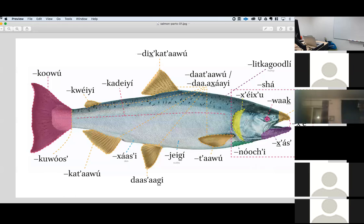Shitkagutli. So shit is a ridge. Shlitka is on the ridge. So it doesn't have a... we have shlitik, which is the back of our neck. And they have a shlit, which is a ridge. It has a sha, like we do. Echu is the gills. Wak, like we do. Sh, like we do. Che, chas, like we do.